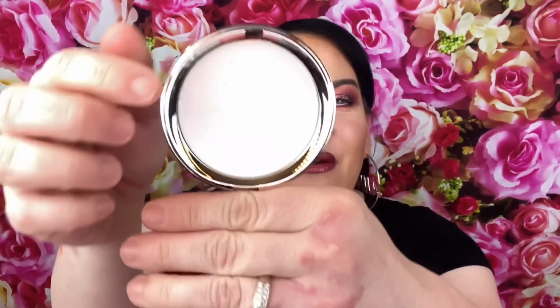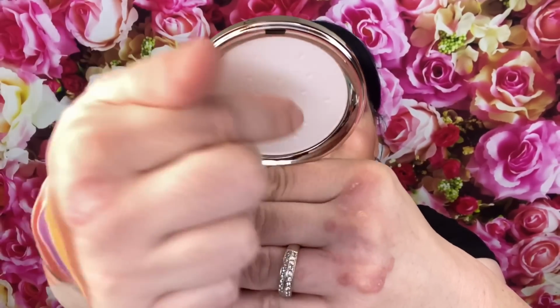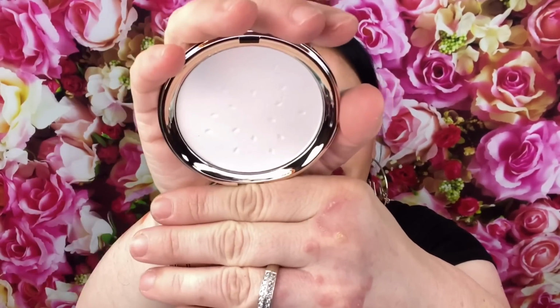And so you have a mirror, and then is this translucent? Let me see. I don't see where it says translucent. Let me get my glasses on to look, because it looks like it's white. And if that's the case, that won't go for everybody that's deeper skin tone than me. Yeah, I just see pressed setting powder, but maybe somewhere it does say translucent, but so far I don't think so. But it's so cute. If you guys can see, it has the little specks like the watermelon does.